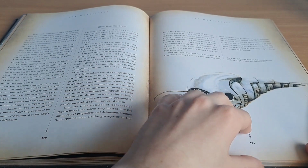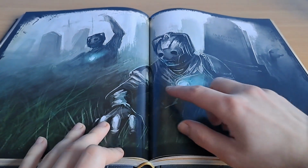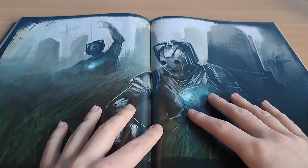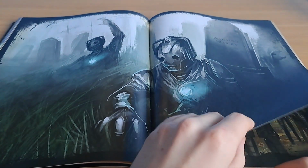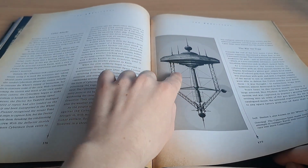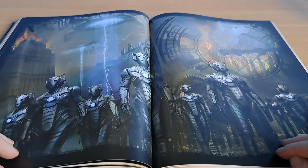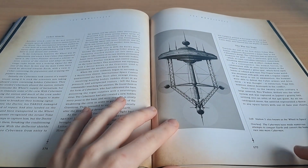Got a Cybermat there, new Cybermat. Oh, that's a lovely piece of, I mean, it's a very striking artwork of the Cybermen there coming out of the ground in Death in Heaven. Was that the wheel from The Wheel in Space? I think it is, isn't it? I mean, that's just totally made up. The Cybermen invading London. It's a lovely, what is that meant to represent? Yeah, that's the Wheel in Space.